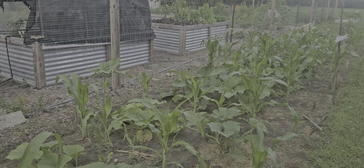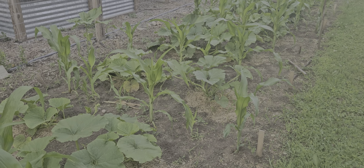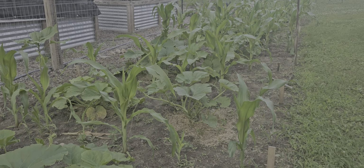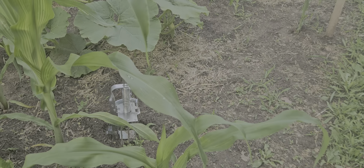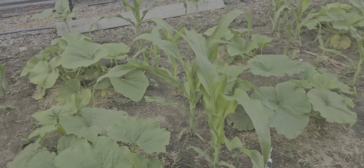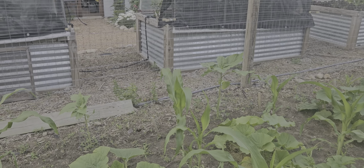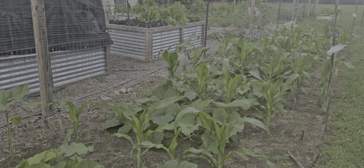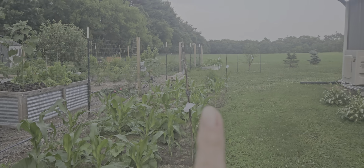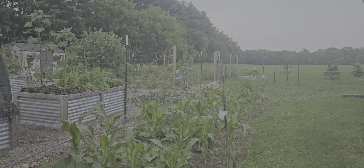Here is the corn. This is actually popcorn. And as you can see, some plants are doing great and some not so great. They're smaller. So everything that you see in here are a variety of pumpkin. I've got some sunflowers on the back. So this is all pumpkin and popcorn. And then I have those boxes way out there is squash and pumpkins too.